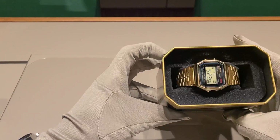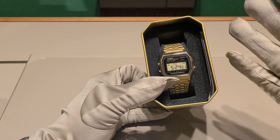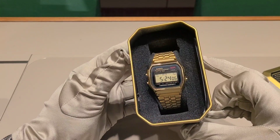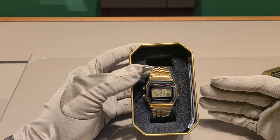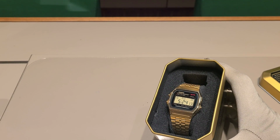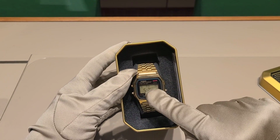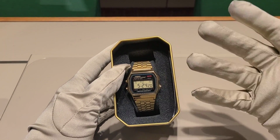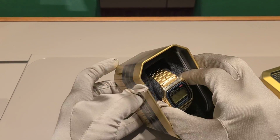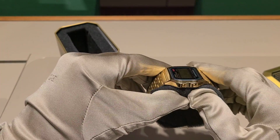But of course, this is something that we had never seen before, because this was in the 70s when they released this watch. The company was founded in 1946, and around 1974, I think, they released the first digital watch on the market. Technology was barely coming into the market. We hadn't seen a lot of this type of thing. But CASIO was one of the first to release this type of technology in their watches.